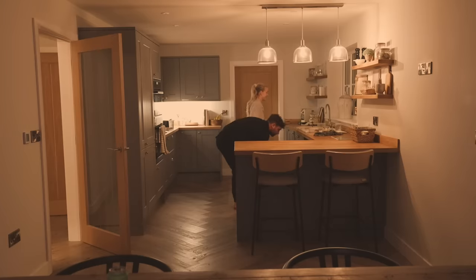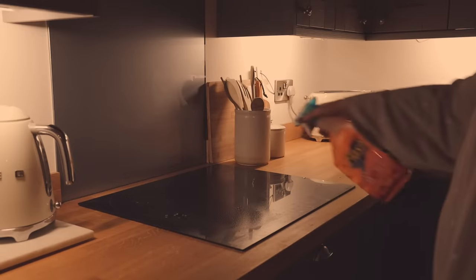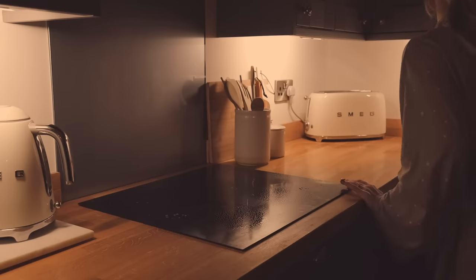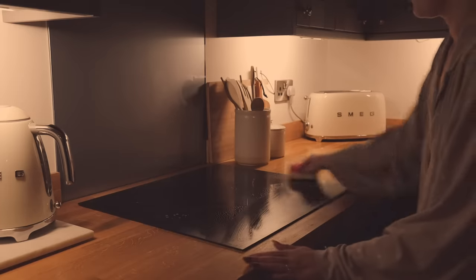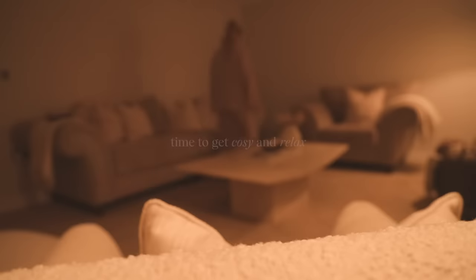Once we have finished dinner, we are tidying up the kitchen. This is something I like to do every evening, as there's nothing worse than waking up in the morning to dishes or mess, especially in the kitchen. I like to also give the sides a wipe. I'm using my spiced pumpkin flash spray to make the kitchen nice and fresh.